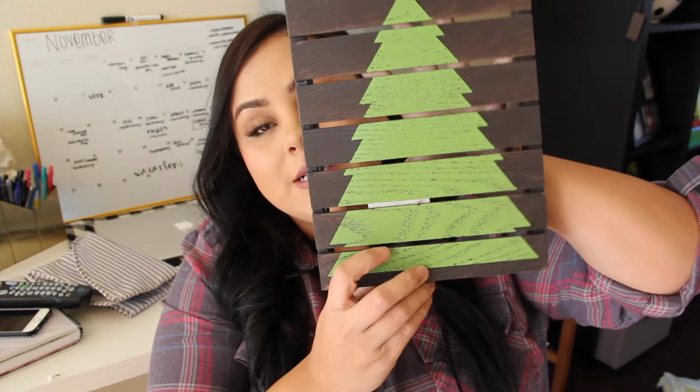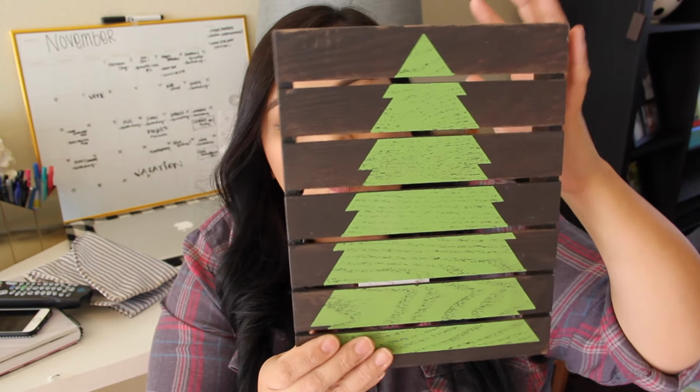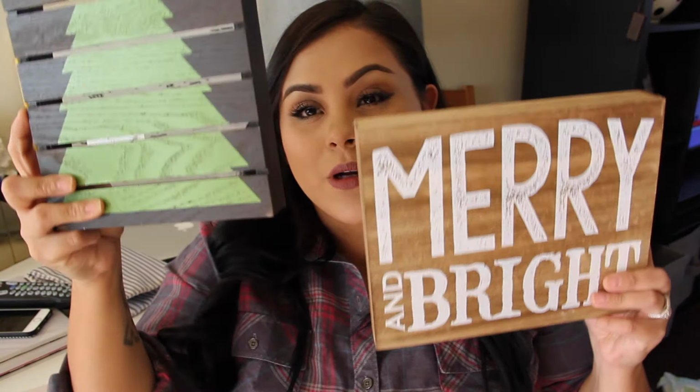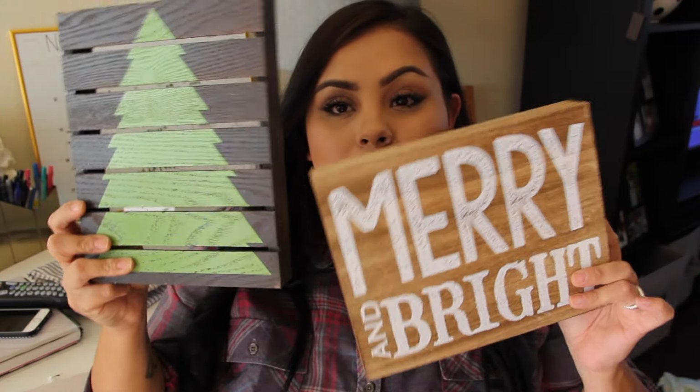I love these little, what are they? Shadow boxes, so they look like so. And I love the way these look. I'm gonna put this one and this one into my restroom and kind of organize it. So this was the other one I got, and it just says Merry and Bright. These were $3 and I fell in love with these.